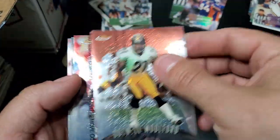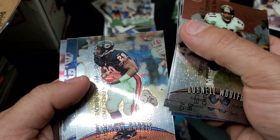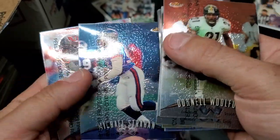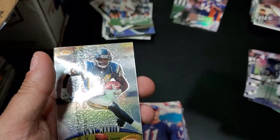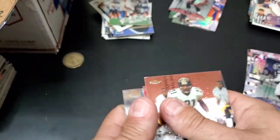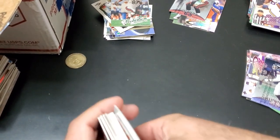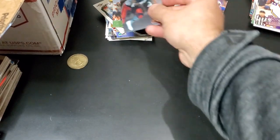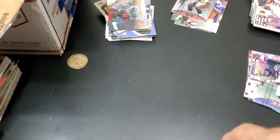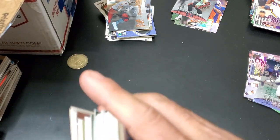Oh, we got some more Topps Finest. Donnell Woolford, Dale Carter, Randall Hill, Lonnie Johnson, Vonnie Holliday, Michael Strahan. Good old George Teague. Always a fan of George Teague. Just a hard-hitting safety. I remember living in Florida and just watching him, and I swear he would just throw himself onto... oh, somebody got the ball. Just lob yourself there.